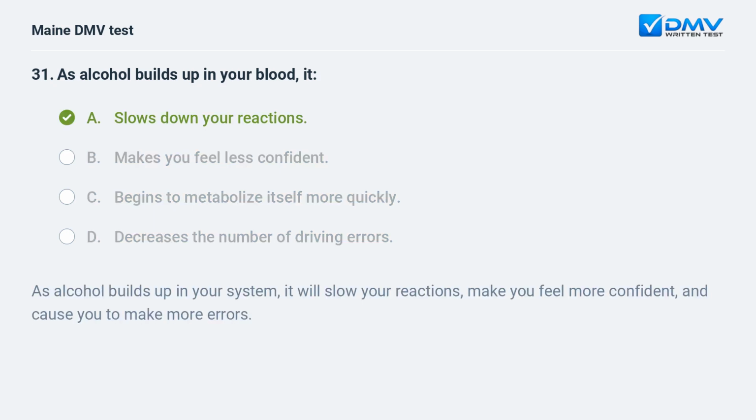A. slows down your reactions. As alcohol builds up in your system, it will slow your reactions, make you feel more confident, and cause you to make more errors.